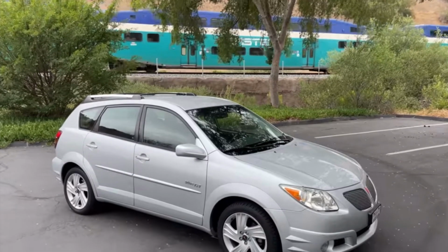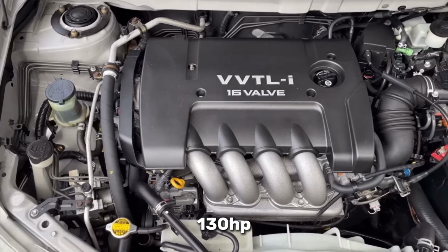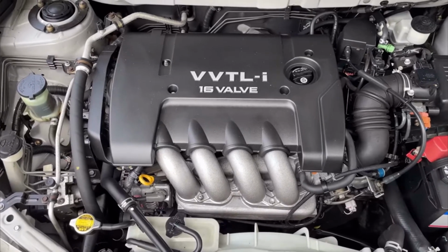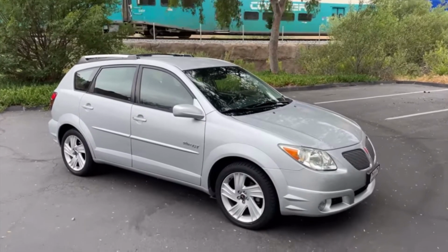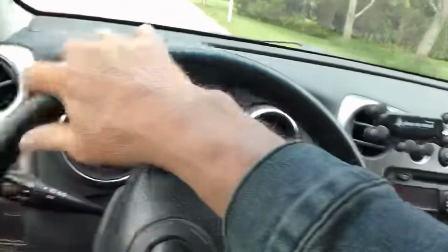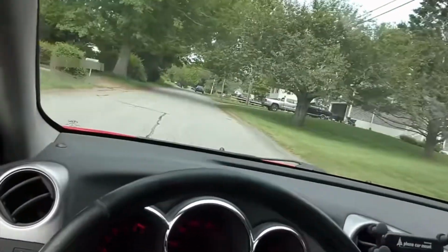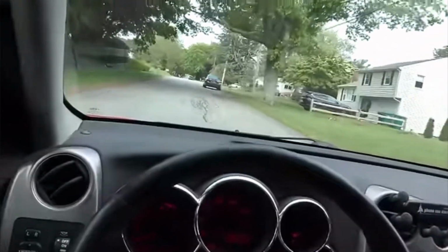That means it shares its reliable 1.8-liter four-cylinder engine, making 130 horsepower, and many other mechanical parts with Toyota. This is great for dependability and parts availability. As a compact hatchback, it's practical too. It gets good gas mileage, about 25 miles per gallon in the city and 33 on the highway. The top speed is around 115 miles per hour. As of 2025, used Pontiac Vibes are typically available in the $3,000 to $5,000 range. It's like getting Toyota reliability at a slightly lower price.